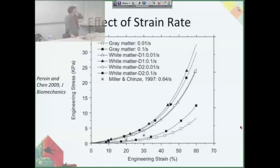This is a study of brain matter, of gray and white matter. And so they did, I believe this was compression. It could have been tension. But basically the open dots and the colored ones correspond to the same sample. So if we look at this square, it is 0.01 strain, so 1% strain per second. When they increased it to 10% strain per second, the mechanical properties increased. So the faster, and that's actually true for all of these. So if you increase the strain rate, they actually can withstand a higher force. So that's why the strain rate is really important when you're studying a viscoelastic polymer.